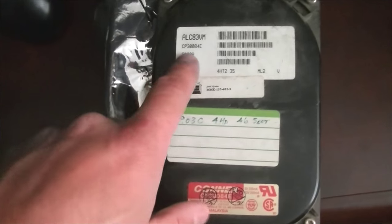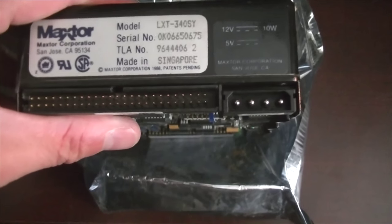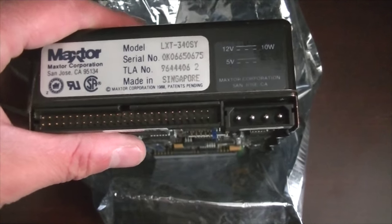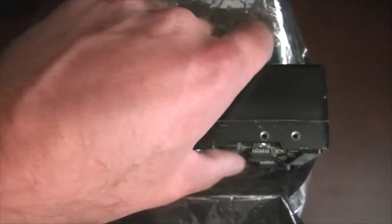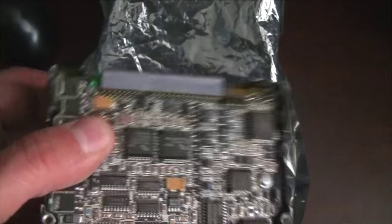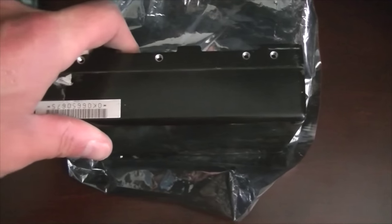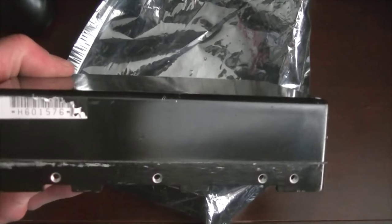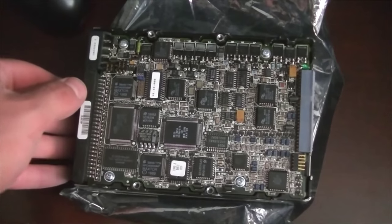An old Conner hard drive, probably 30 meg if I had to guess its size. I got another one right here. An ancient Maxtor drive, San Jose, California. 340SY, probably a 40 meg drive. The size of that sucker. Must have been an issue there. So we'll see if that works. If it doesn't, it might be kind of fun to tear that thing apart. It's got to be probably four platters in that thing at least. Three or four. Probably four 10-meg platters if I had to guess. All that circuitry on the bottom of that sucker.